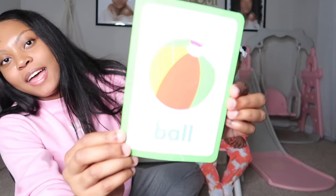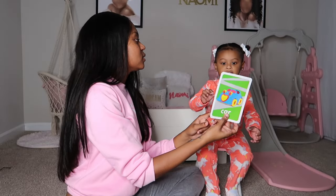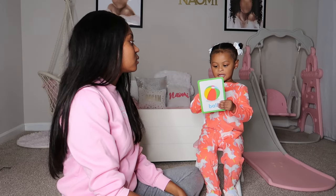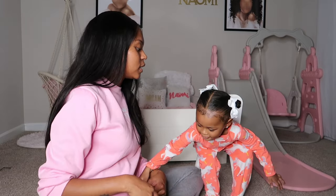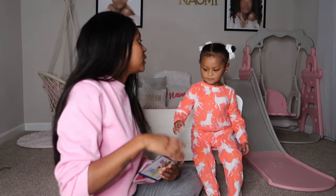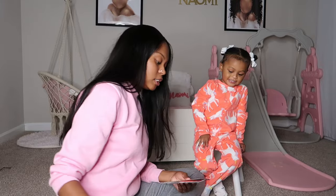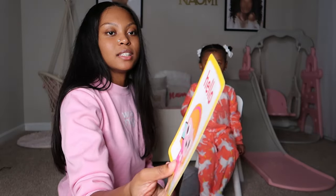Shh. Night night. Okay, next one. We have a ball and a car. What is this? Ball. And what's that one? Car? What the car say? Tell mommy what the car say. Say beep, beep. Beep, beep. Good job.